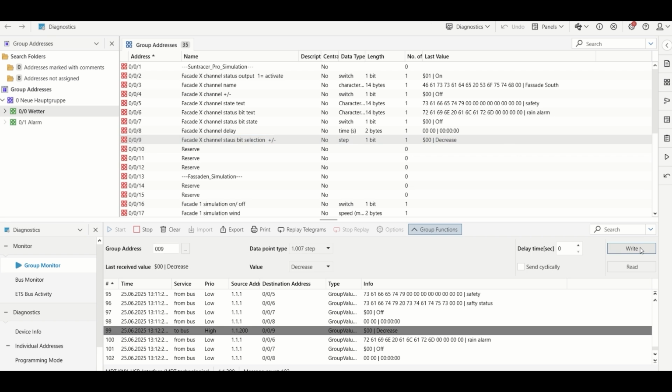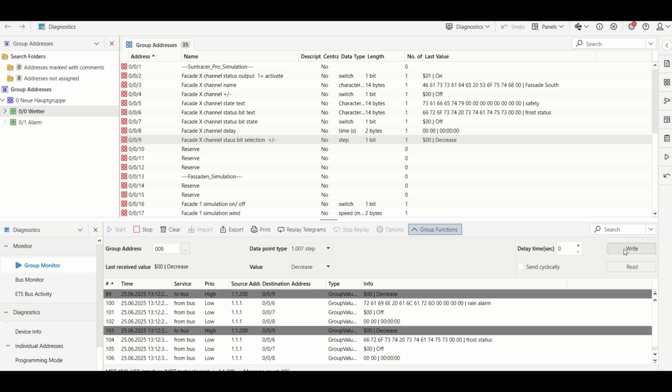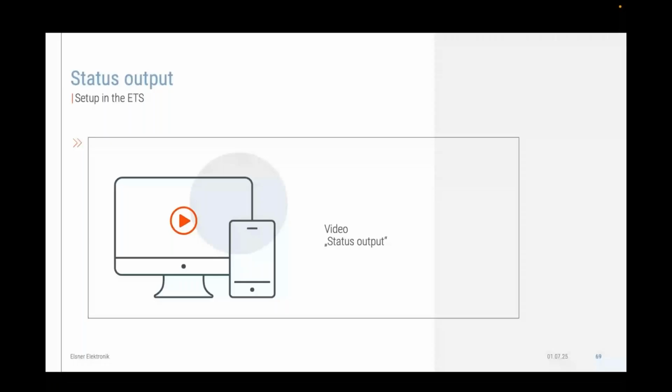And as you can see, all the alarm objects are triggered now. For example, the rain alarm, which is off. Next up, you can see the frost status, which is off also. You have the wind alarm, the auto block, for example, the brightness and the longitude, and so on. This is very useful if you would like to display the status selection on a visualization.